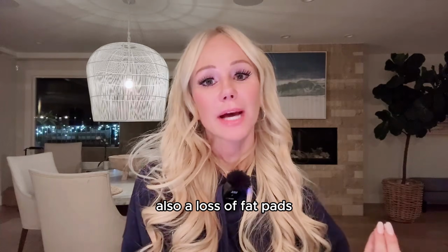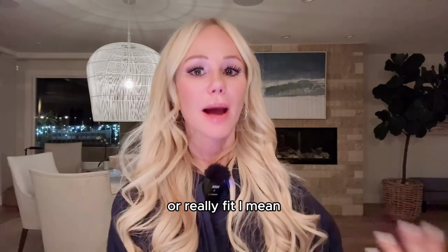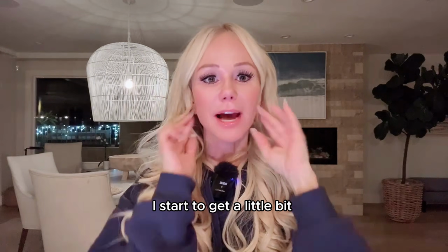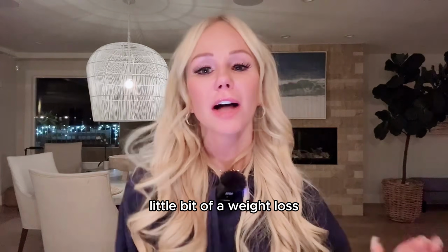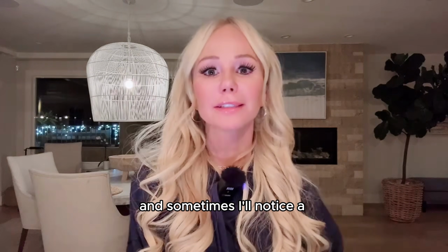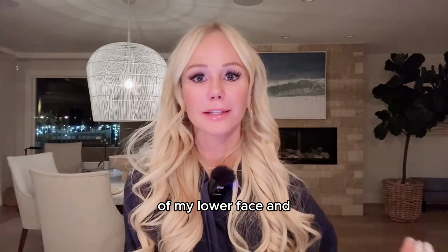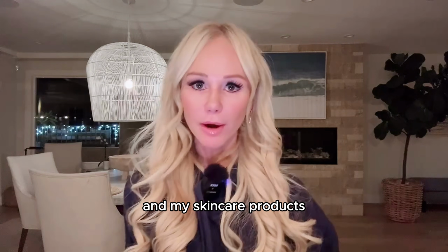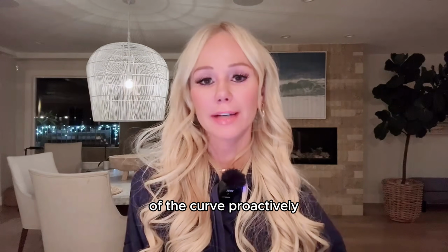Also, a loss of fat pads, which can come sometimes from being really lean or really fit. I mean, I'm kind of underweight at the time right now, and I feel like sometimes I start to get a little bit more sagginess and jowling because I've had a little bit of weight loss. I've been doing intermittent fasting and I work out 5 times a week, and sometimes I'll notice a little gathering here of my lower face and have to make sure that I stay up to date on my Thermage and my skincare products to increase my collagen stores and just to stay ahead of the curve proactively.